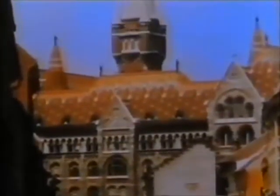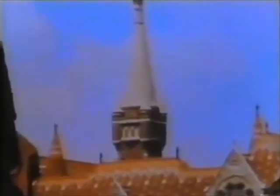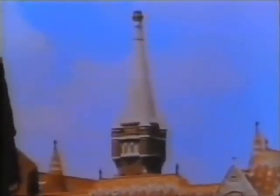One of the most colorful buildings in Budapest is the so-called storehouse of the Hungarian Archives. It contains many priceless manuscripts and state documents, as well as precious examples of Hungarian art and craftsmanship.